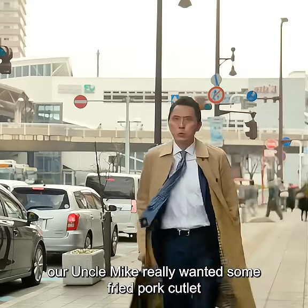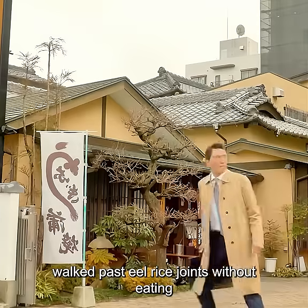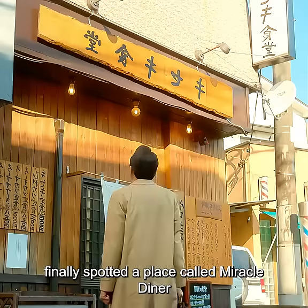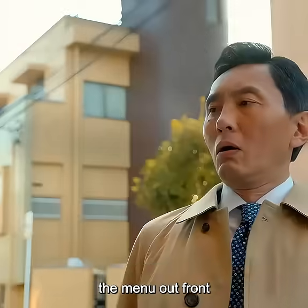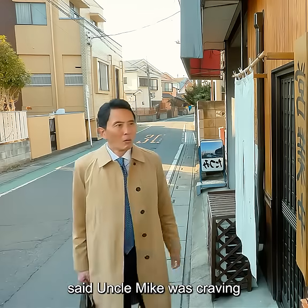Today our Uncle Mike really wanted some fried pork cutlet. He passed by Chinese restaurants without going in, walked past eel rice joints without eating, searched for quite a while, finally spotted a place called Miracle Diner. The menu out front had both fried tenderloin and fried loin. This was exactly the pork cutlet Uncle Mike was craving.